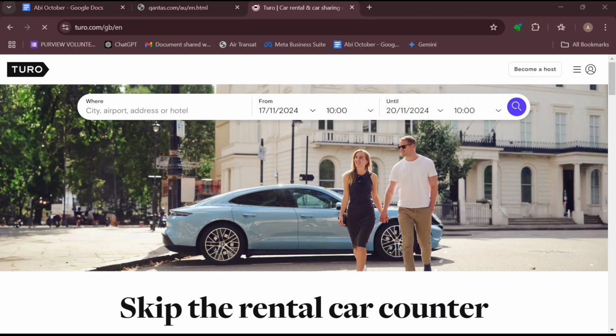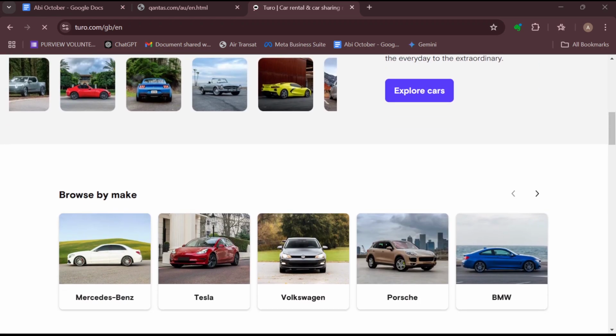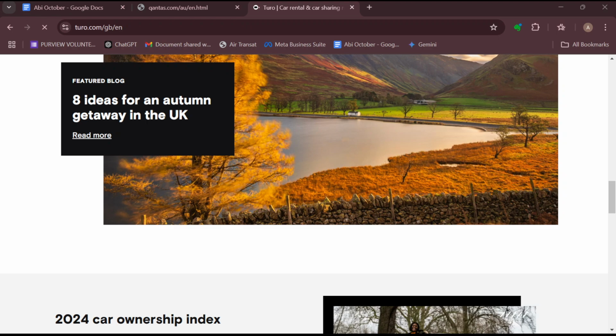Another way you can get discounts is by signing up for notifications. Enable email or push notifications for promotions on Turo. Turo occasionally sends discount offers to users who have enabled these notifications, and that way you'll be able to get a discount.